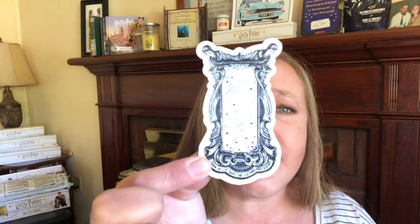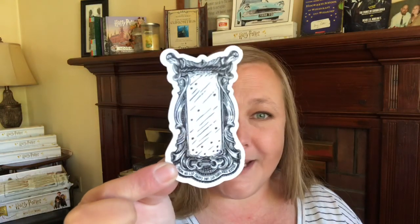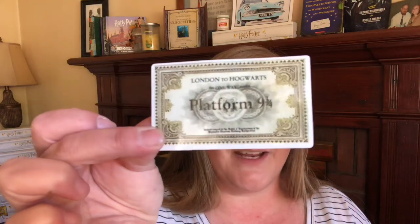There are tons of these. Sorry, my cat just walked in the room. There are tons of these stickers, and I think they're actually supposed to go in this little thing. And maybe they fell out because, again, it goes through customs, so no big deal. These stickers are phenomenal. Look, we have a snitch, a golden snitch. Woo. We have Mirror of Erised. My goodness. These are stickers now, mind you. Great quality. They feel fabulous. They're very glossy. Platform 9 3/4.